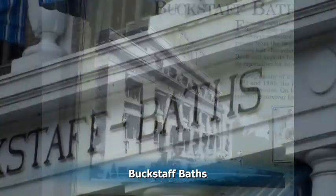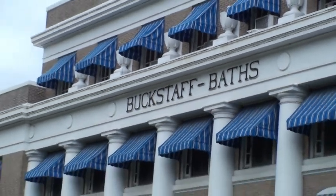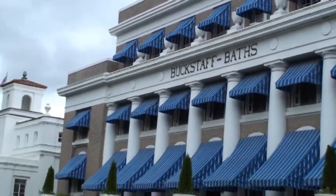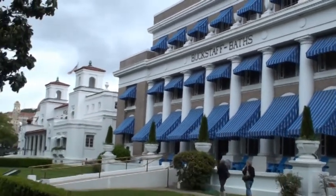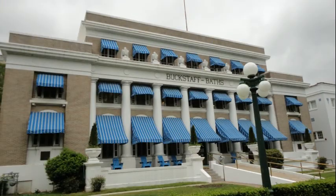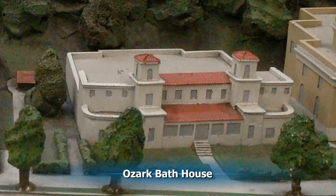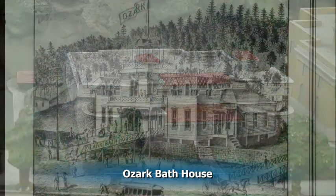It has maintained its ambiance since it was opened and is currently the only operating bathhouse on the entire area. The others closed between 1962 and 1985, but you can still get a bath here if you want to. Next we'll look at the Ozark Bathhouse. This is what it looked like in 1882, and this is what it looked like in 1915. It is currently an art gallery.